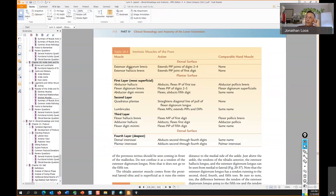So you have your extensor digitorum brevis and your flexor digitorum brevis. So you have these smaller muscles that do flexion and extension, just like you had with your hands. And then you have a bunch of deeper third layer muscles, like your quadratus plantae and your lumbricals, to help support the lateral movements, this adduction and abduction. And don't think of adduction and abduction like you would your fingers. Think of adduction and abduction as spreading the arch and collapsing the arch. That's really what these quadratus muscles, these lumbricals, are doing.